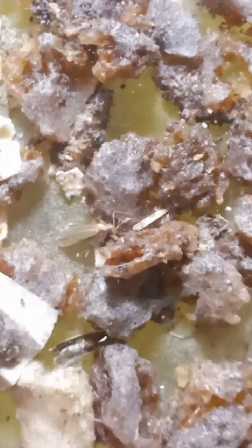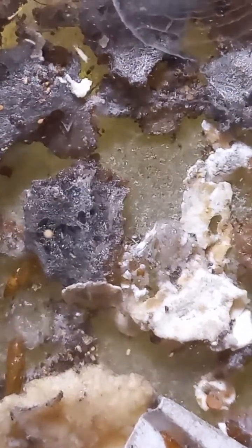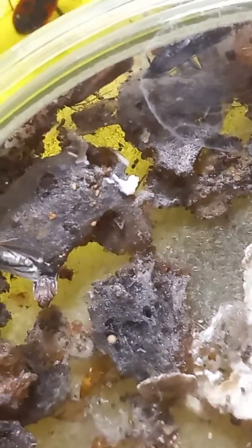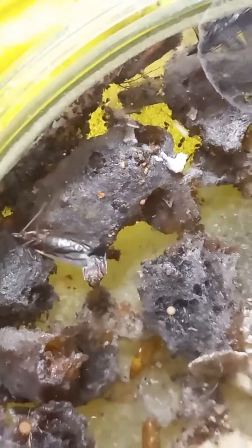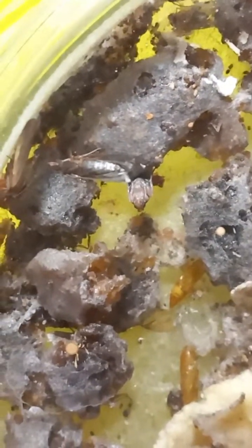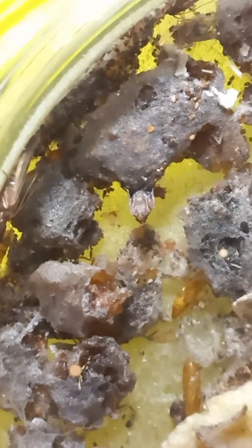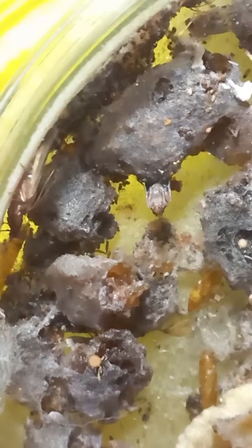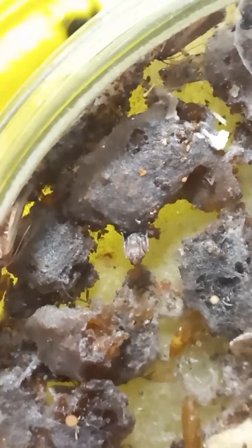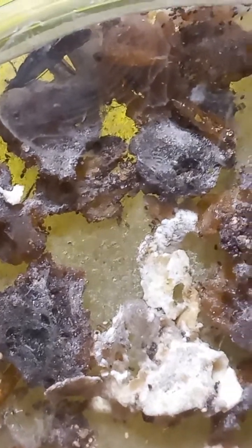And so these are our artists, dangerous pests of food stock. Indian meal moth, Plodia interpunctella. How to get rid of them? You can freeze your material, food material, in refrigerator under minus 20 Celsius degree. You can freeze your vegetables, your food stock, in refrigerator, in a freezer.